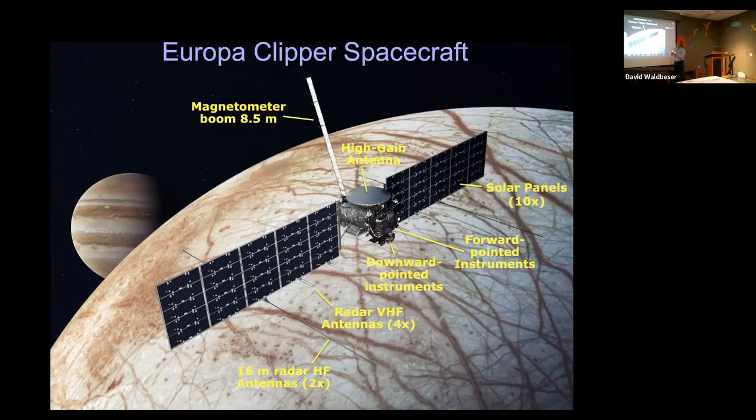So, I like to think of Europa Clipper as some kind of bug that I can't quite figure out. A dragonfly, kind of, but that's a different mission. It has a magnetometer boom, kind of its tail. You're seeing the flyby configuration. It has a high gain antenna, which during the flyby is pointing up. I like to think of that as the head. We're not using it during the flyby, it's pointing the wrong way. It has these wings, the solar arrays, 5 panels on each side. From tip to tip, it's bigger than a standard US basketball court.